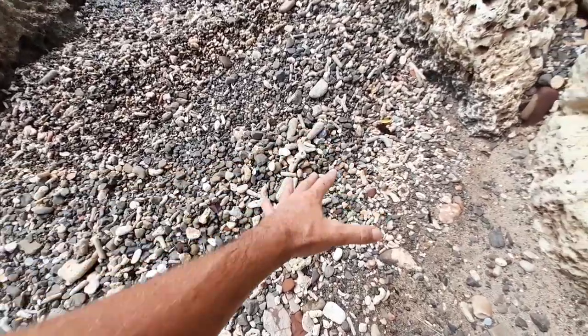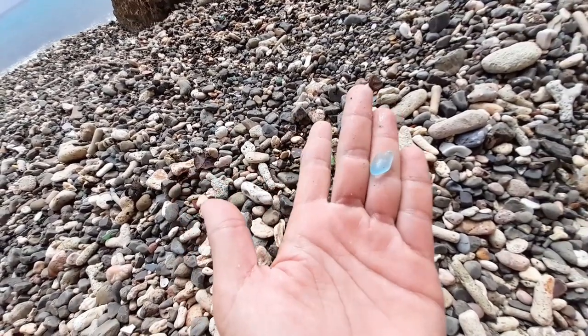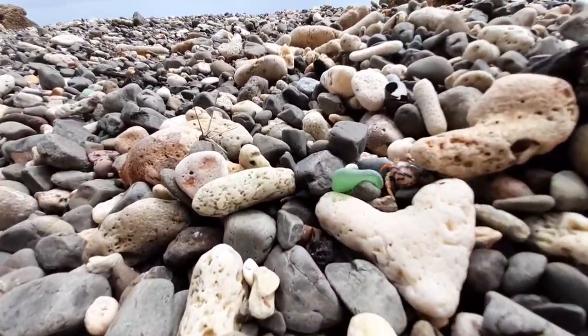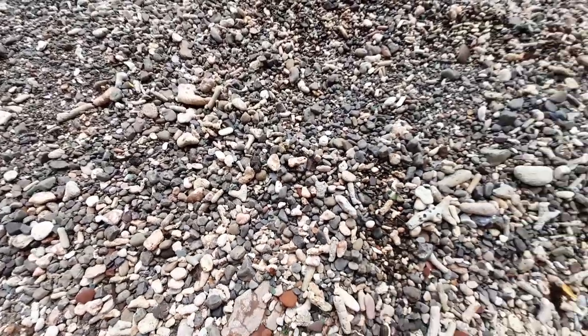Oh, and there's some big piles of stuff right here. Generally inside the big stuff is where you'll find big pieces. That's a nice little piece of turquoise there. It's like a light turquoise. And there's just hermit crabs everywhere. Go, buddy, go. They get around pretty well, don't they?